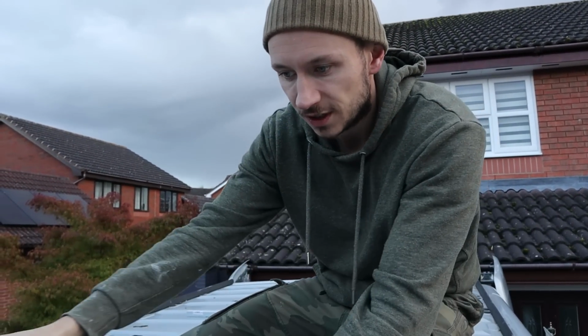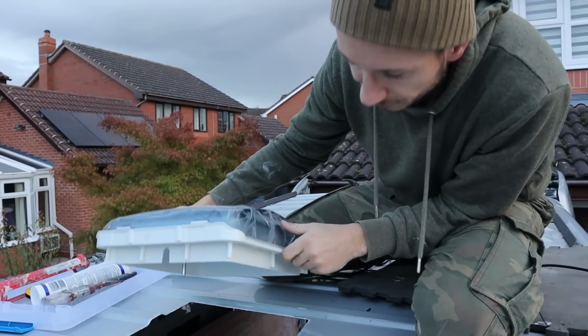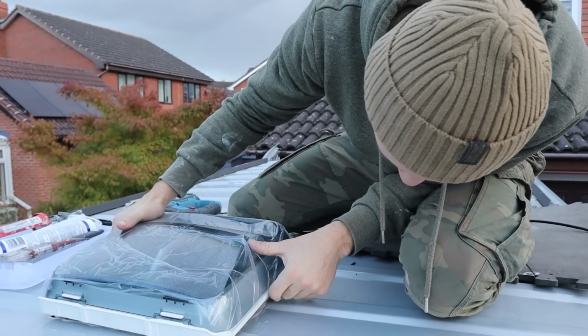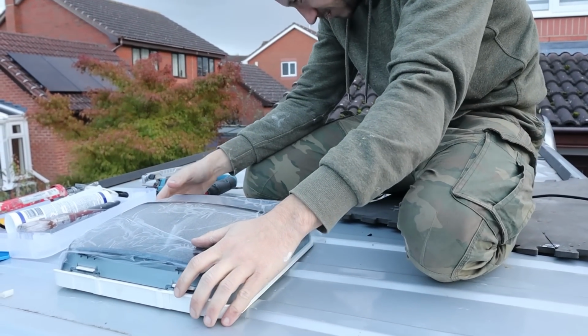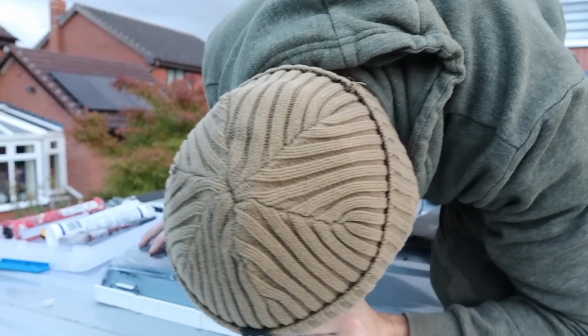And now for the moment of truth to see if we've cut it too big or small. Hinges to the front. Perfectly. That looks good.